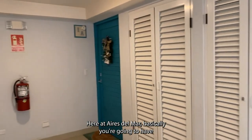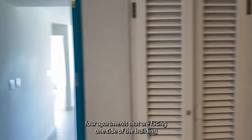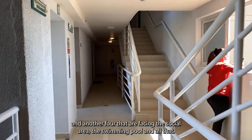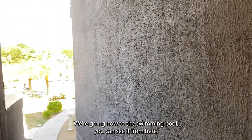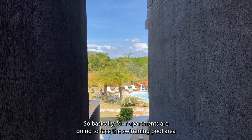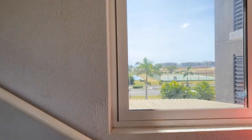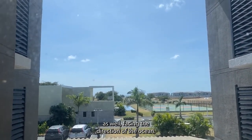Here at Ventanas del Mar, basically you're gonna have 8 apartments per floor. You're gonna find four apartments facing one side of the building and another 4 facing the social area, the swimming pool and all that. We're going now to the swimming pool. You can see it from here. So 4 apartments are going to face the swimming pool area with a mountain view, and the other ones are going to face the security area and the parking space, facing the direction of the ocean.